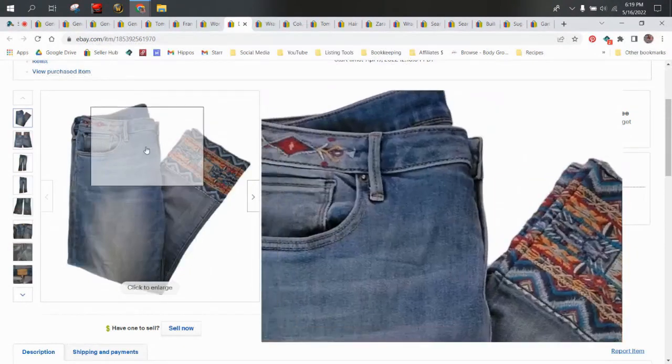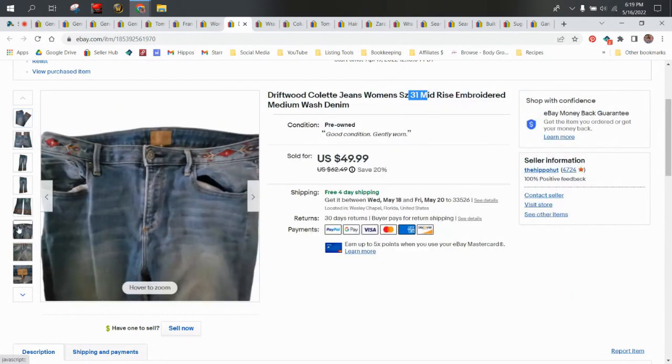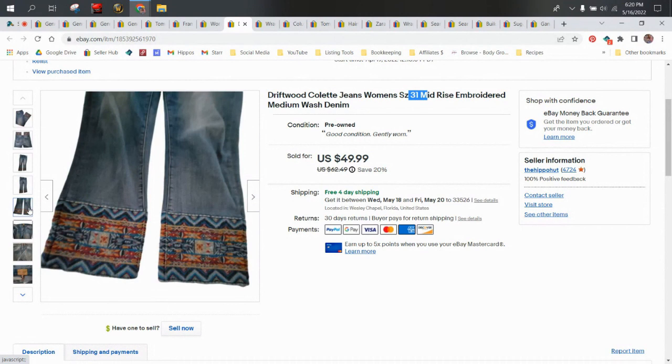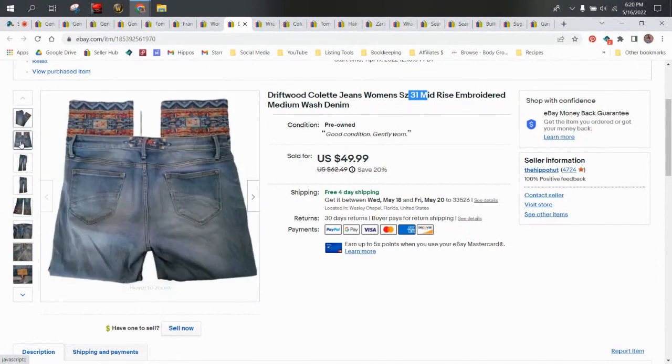I priced mine on the high end. When I comped them, I actually looked for the Colette name. I looked up Driftwood Colette, not just Driftwood jeans. I comped this exact style, and I priced mine on the high end to give me wiggle room. I did take a best offer on these of $40, and that is why I price high, so that I can still get a price that I'm okay with, but not have to go lower than that or go on the low end of comps. So I always go on the way high end, and then I'll entertain offers.